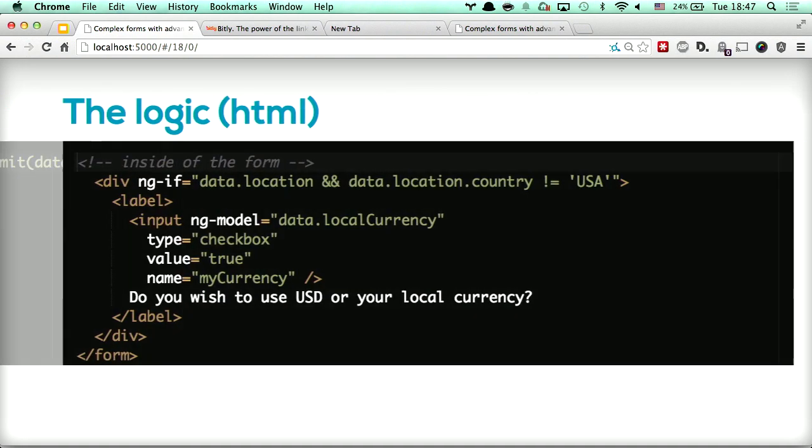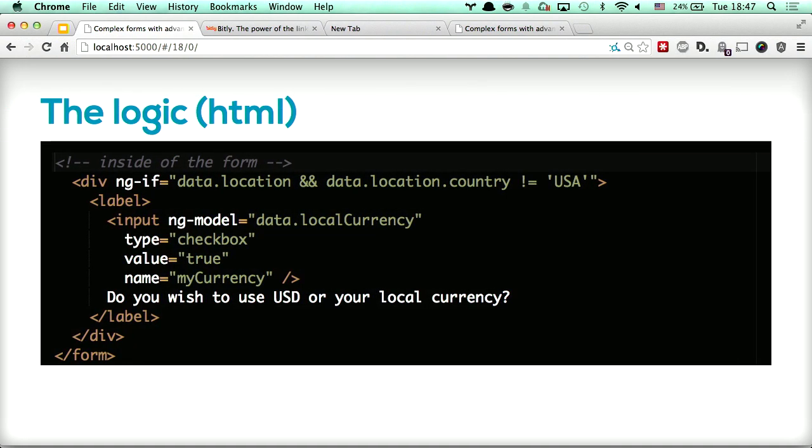And with that in mind, we can have logic determine what input fields show up on the form. So in this case, we're saying that when the location is entered by the user and then parsed into this object, if the country isn't the United States, then we're going to show this extra check field to ask if the user wants to use their currency or not.